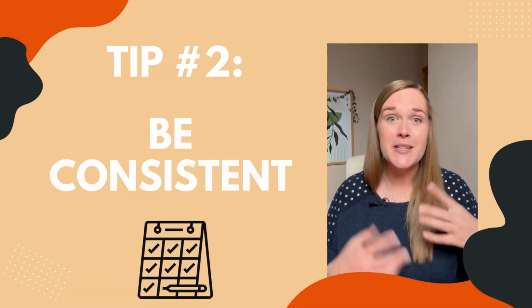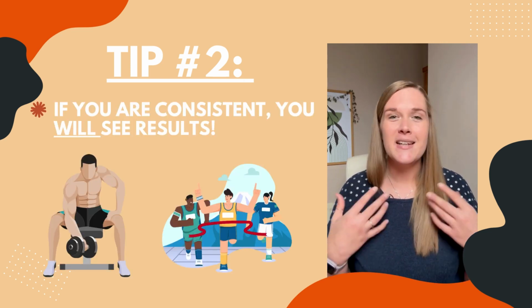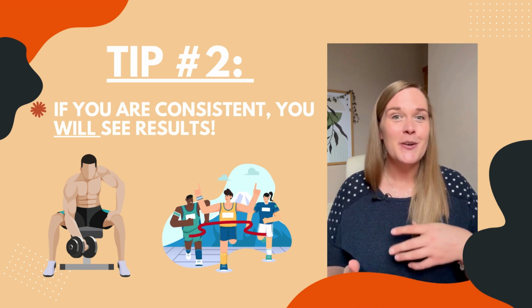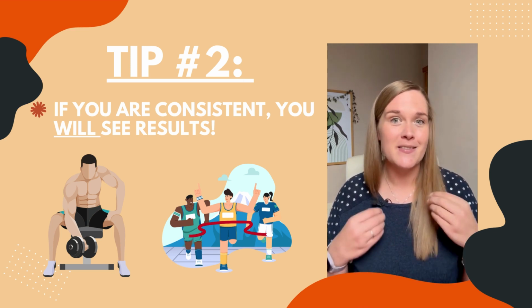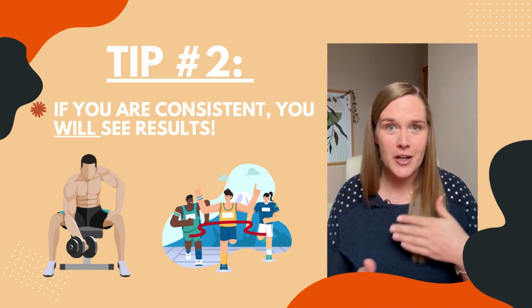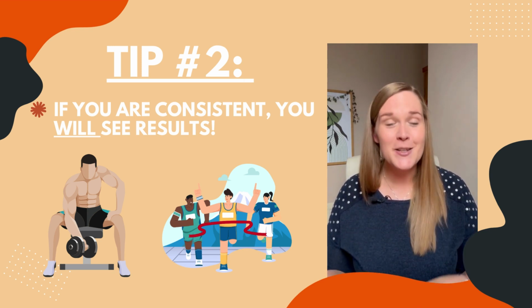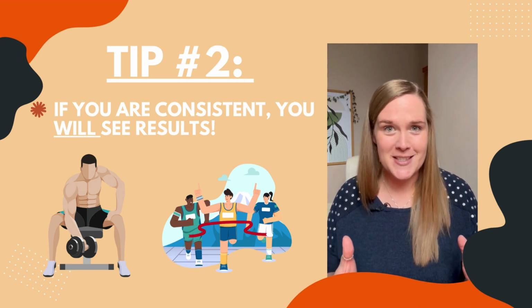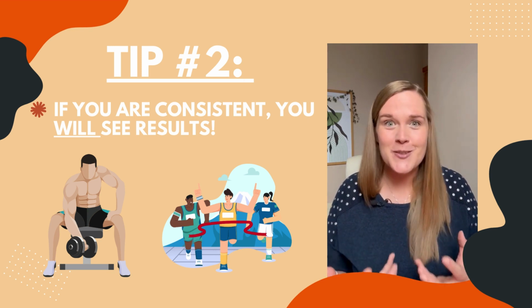The number 2 is be consistent. Now this follows on from our last points. If you are consistent, you will see results. It is a bit like going to the gym or running a marathon. You can't just turn up one day and automatically do it. It will take time. It is more of a journey. It's a process. But if you stick at it, you will see results. And when you finally can do something, it feels so good.